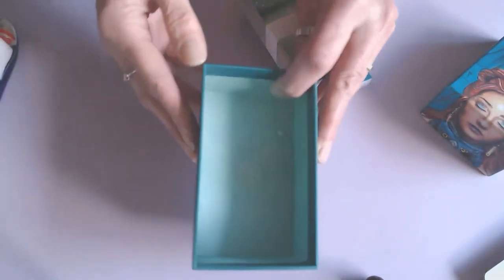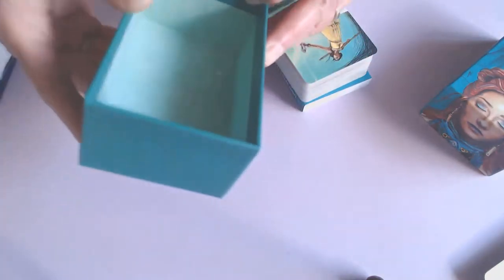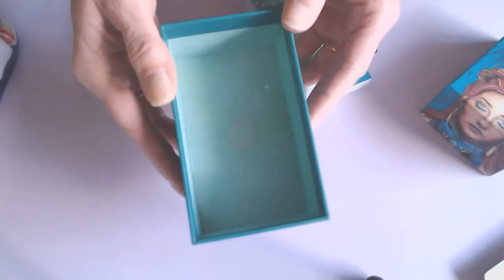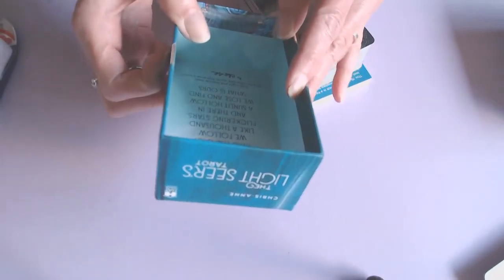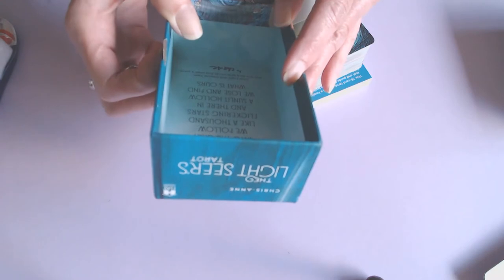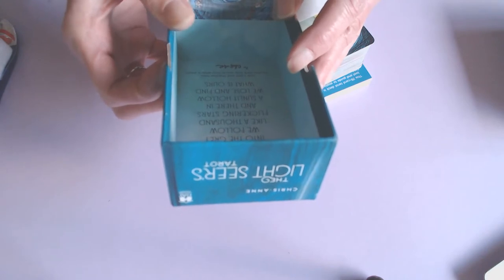It's a sturdy box, and it is aquamarine, as you can see, and it's got a little snowflake or snowdrop. I don't know whether you can see it inside, and in the lid it says: sun and into gray we follow like a thousand flickering stars, and there in a sunlight hollow we lose and find what is ours. Dear light and shadow seer, may this deck help you to find what is yours.